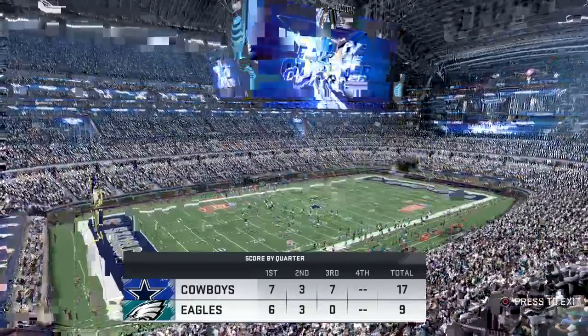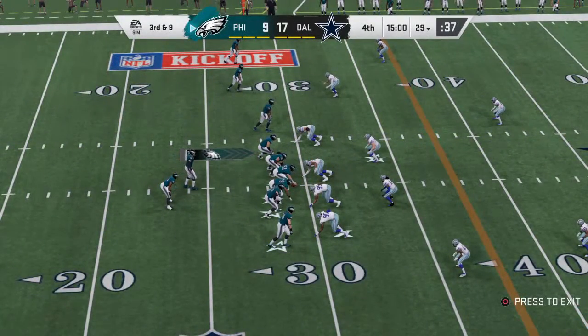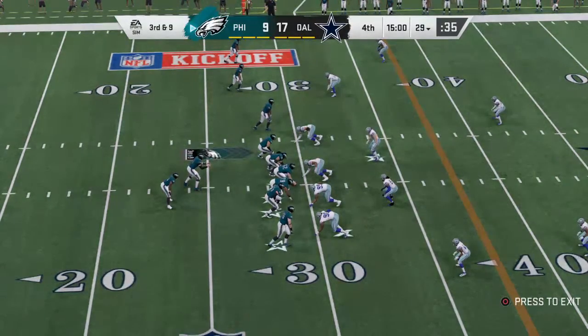Up and make that play, because that's been an issue for them in this game. The Eagles on 3rd down. They've struggled to the tune of 2 for 8 so far. This is 3rd and 9.